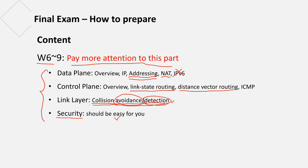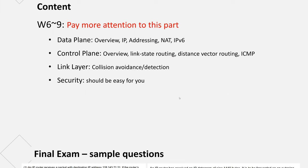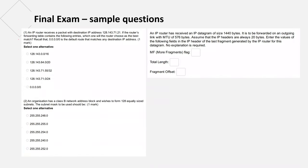So just pay more attention to the first three. You need to know all the concepts in here, and you need to be familiar with the calculation, especially for the data plane and control plane. So let's have a look. This one is the IP addressing.